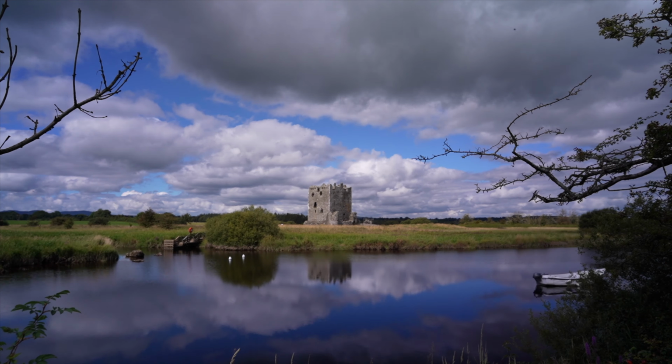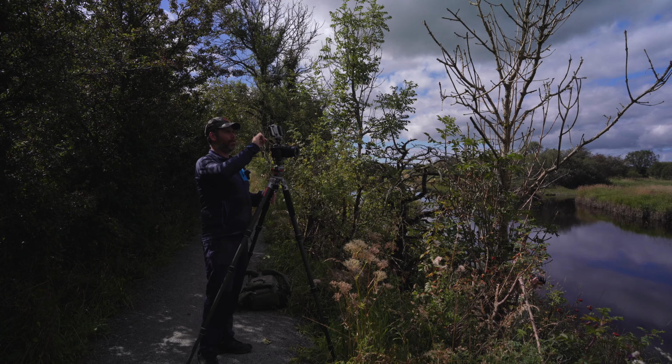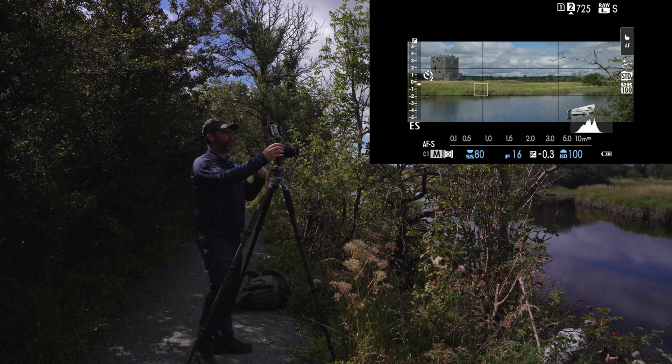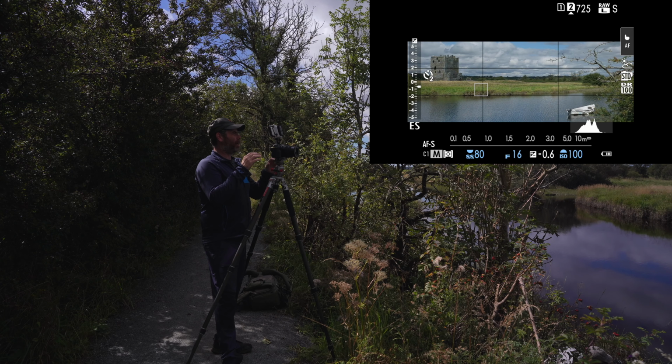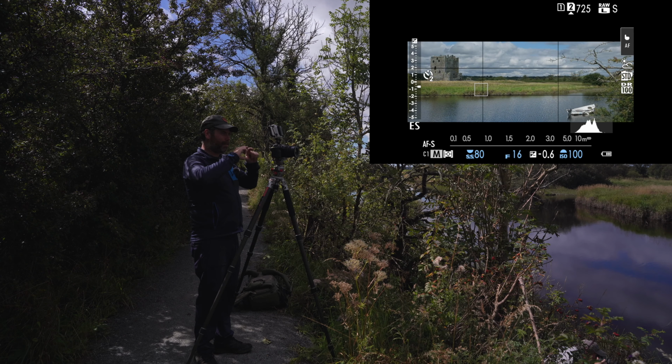Right, guys, so hopefully I've got this first shot lined up. I just want to take you to the back of the camera and walk you through it. What you should see is I've selected a strip panel, and the reason is we've got trees either side here and they're interfering quite a bit with the rest of the scene. So in order to simplify it, I want that strip panel.